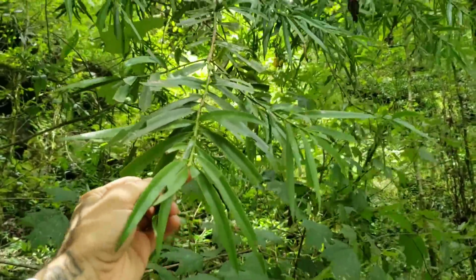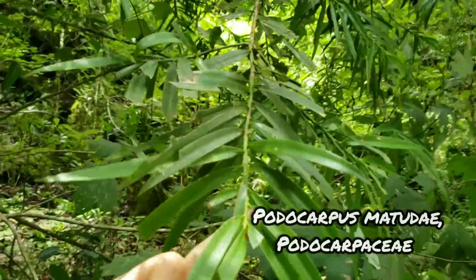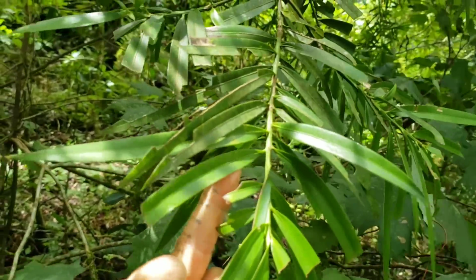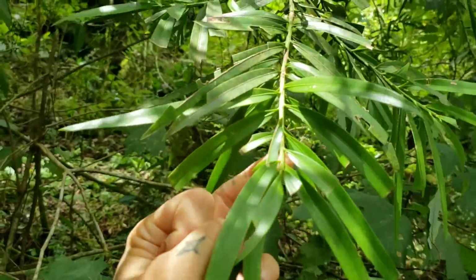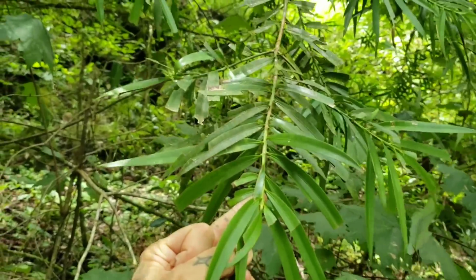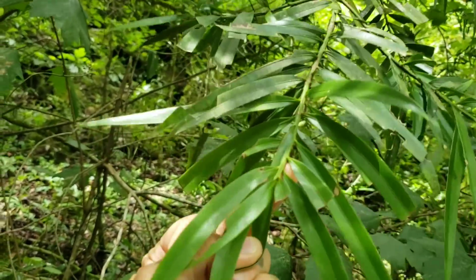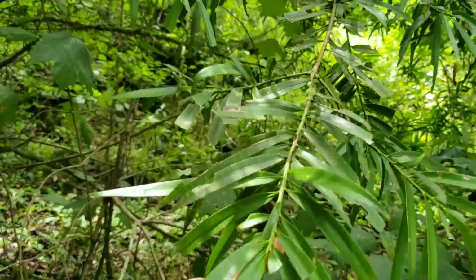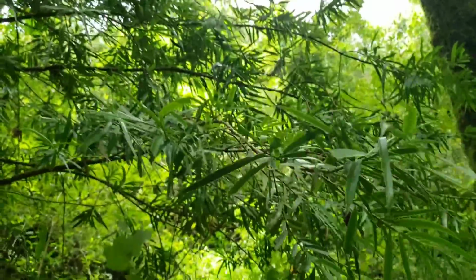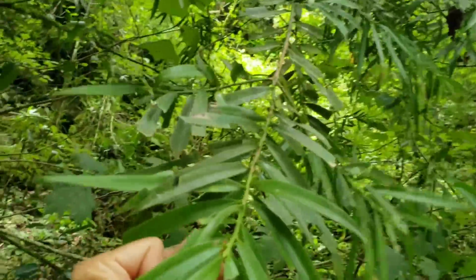Okay, so we're in the state of Tamaulipas in El Cielo Biosphere Reserve. And here's what appears to be a species of Podocarpus, which, believe it or not, despite its broad leaves, is a conifer. So Podocarpus is mostly Southern Hemisphere. You only get a handful of them in Mexico. There's a lot of diversity in South America and Australia and New Zealand, etc. But here's a species of Podocarpus. I'm not sure of the species. There's a couple endemic here.